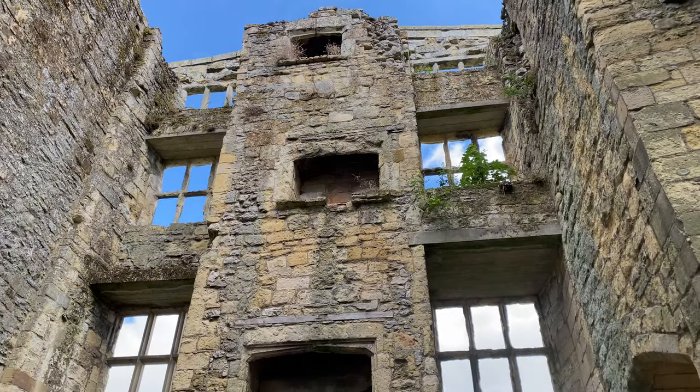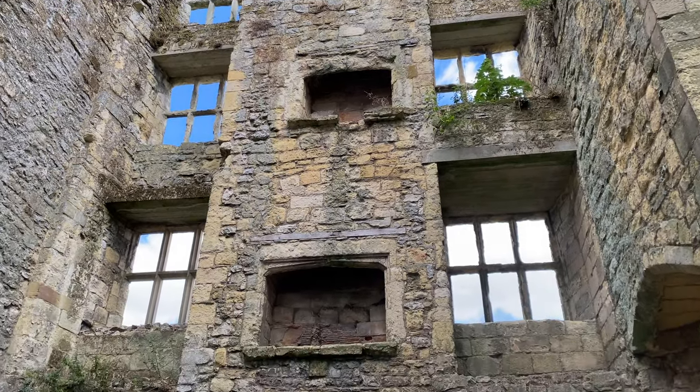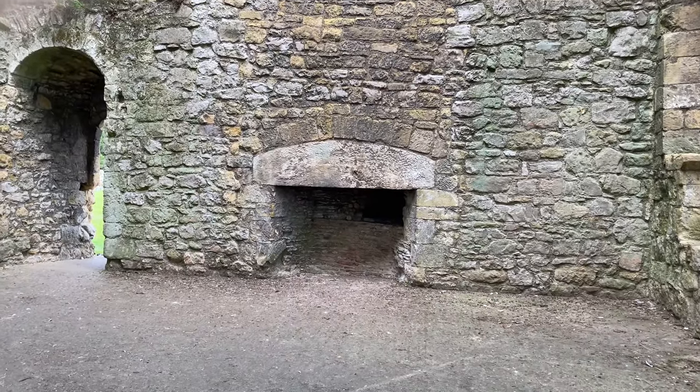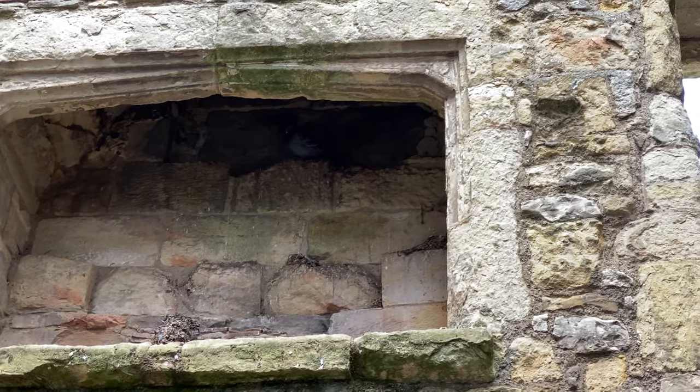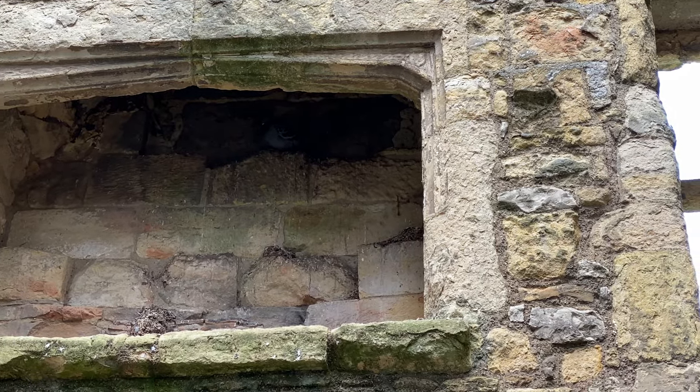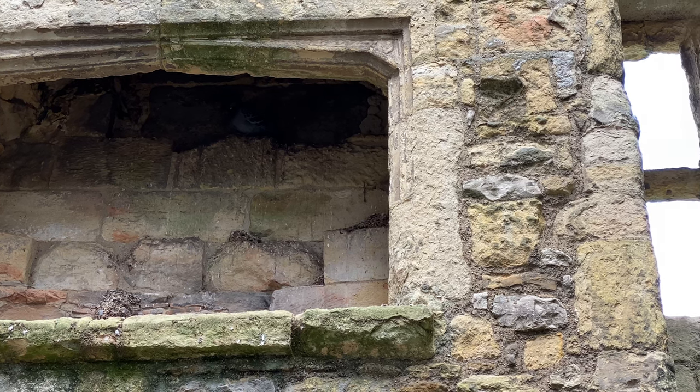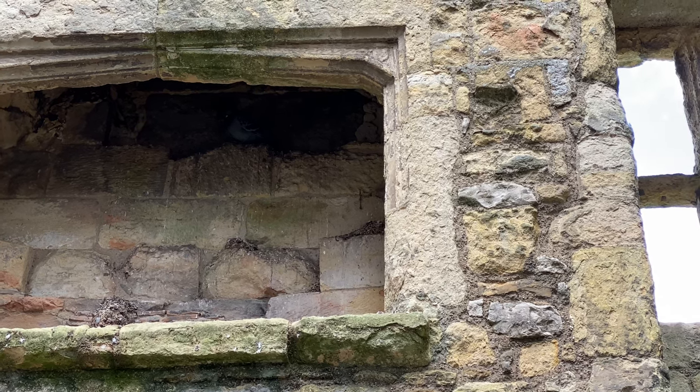You can tell the floors based on the fireplaces. One, two, three, and a ground floor. There's a pigeon in one of the fireplaces. I don't know if you can see him. He would have been food at one point, boiling in that fireplace. Okay, this isn't a kitchen, not really.